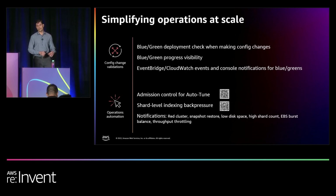A large part of that is validating whether a configuration change will need a blue-green or not, so you can be forewarned about it. If you do need a blue-green, giving you better progress visibility about it, and then also giving you notifications in the console, in EventBridge and CloudWatch notifications, et cetera, about the progress or availability of the blue-greens.